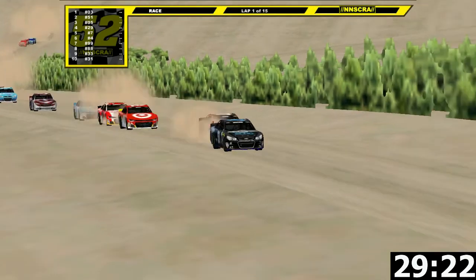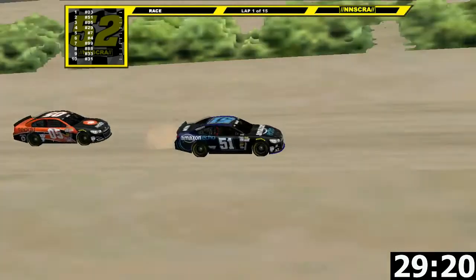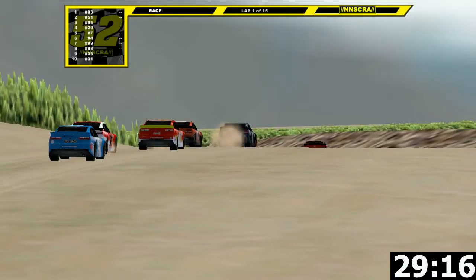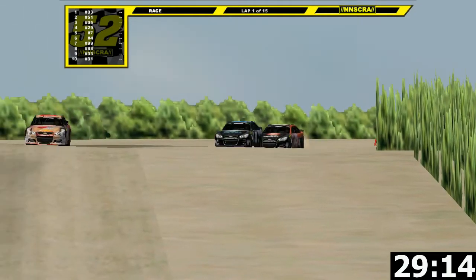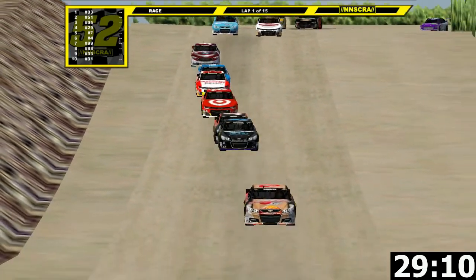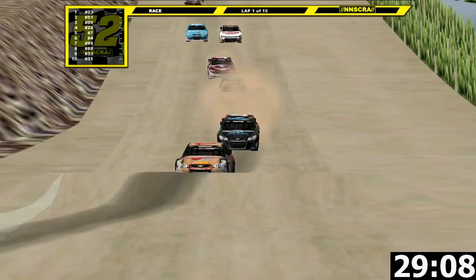And the field's going to be very spread out here as well, with the fact that we had that bit of a staggered start, and the fact that this is a track where it pretty much is kind of a finesse track. You have to hit your marks perfectly, or else you may end up paying some very dear consequences.